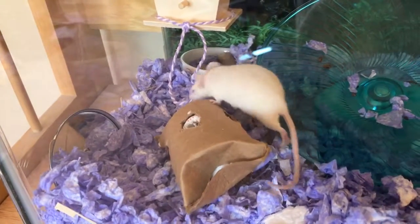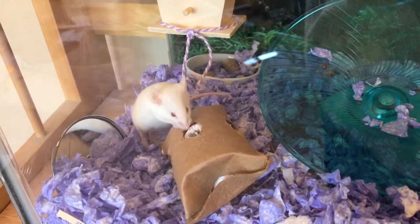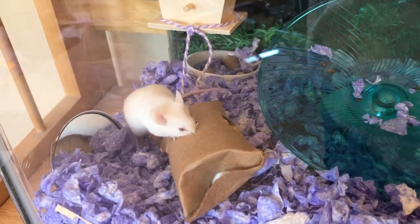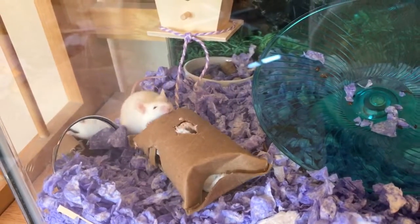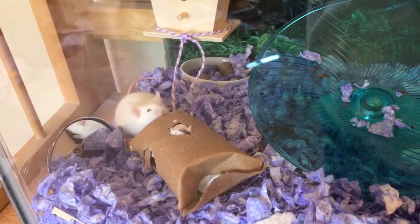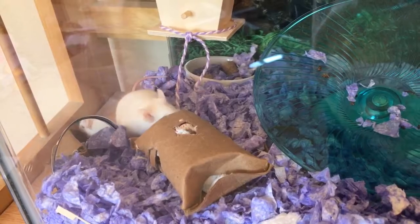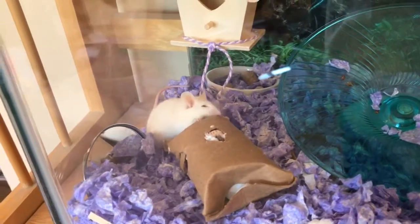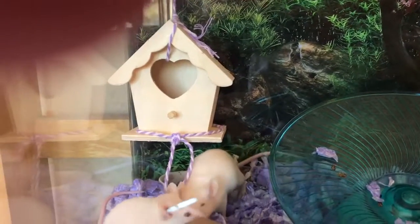A lot of fun, isn't it? I gave them a mirror because I didn't know if they would be interested, but they don't seem to notice their reflection. So I'll take that out later. They're more interested in chewing on it. And then there's their hide for today, which they've also been chewing on.